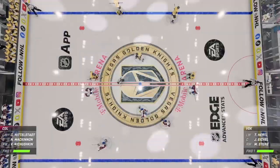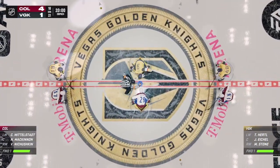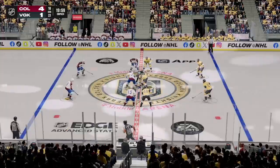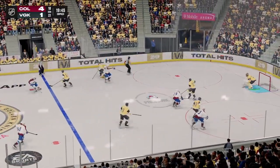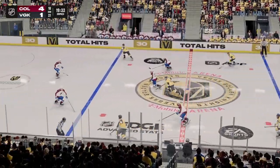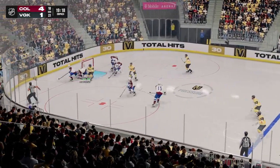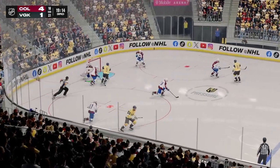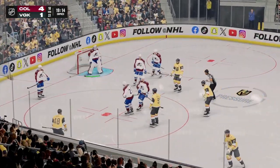Period number three, just moments away as the official signals both teams into position. It's been a total mismatch here as we get underway for the third. Let's see if anything changes. Cheryl, 40 minutes in the books now played. How do you view this one? The Avs have built themselves a healthy lead through two periods, and now it's about bringing it home, James. And in order to do that, you need to manage the puck, keep it simple, and make smart decisions with it.